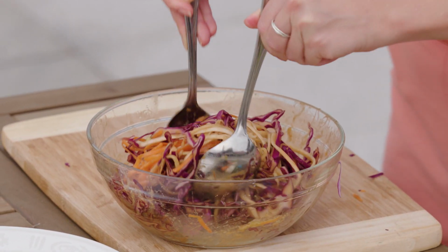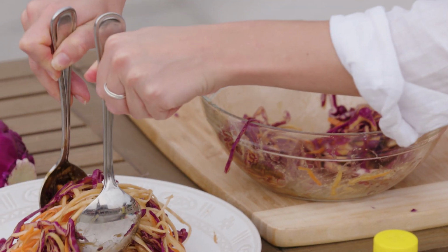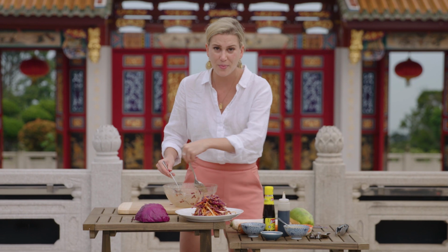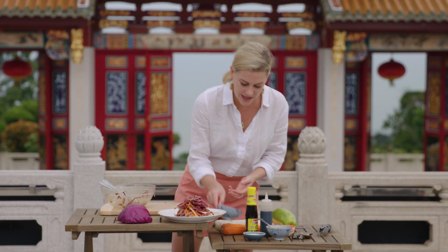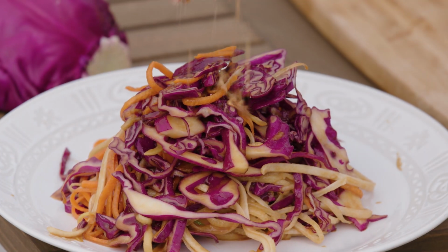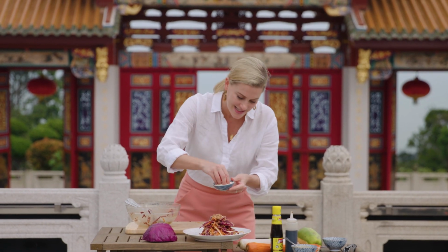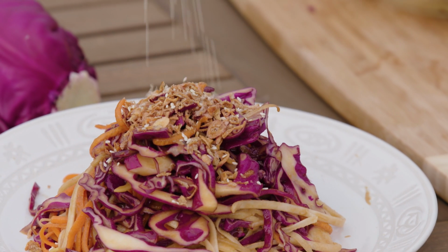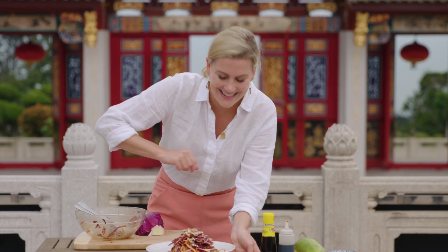Okay, onto a large white plate so the colours pop. And now this salad is all about the texture. So to add some more crunch to it, a combination of crispy fried shallots. And then so your guests know that there's a sesame dressing in here, some sesame seeds just sprinkled over the top. Raining sesame seeds. Oh, I love this salad.